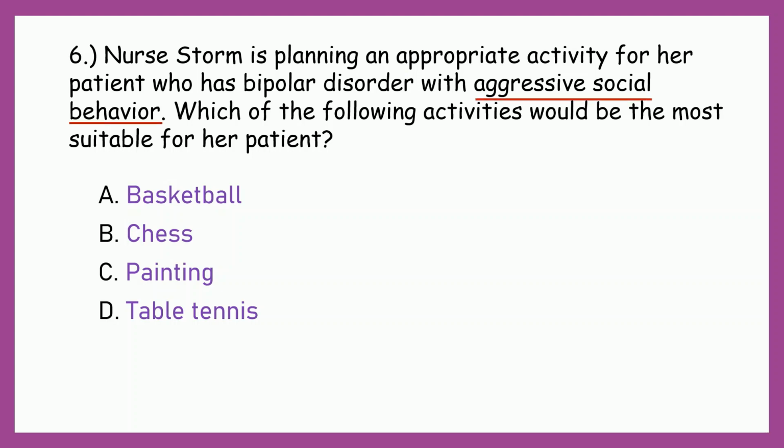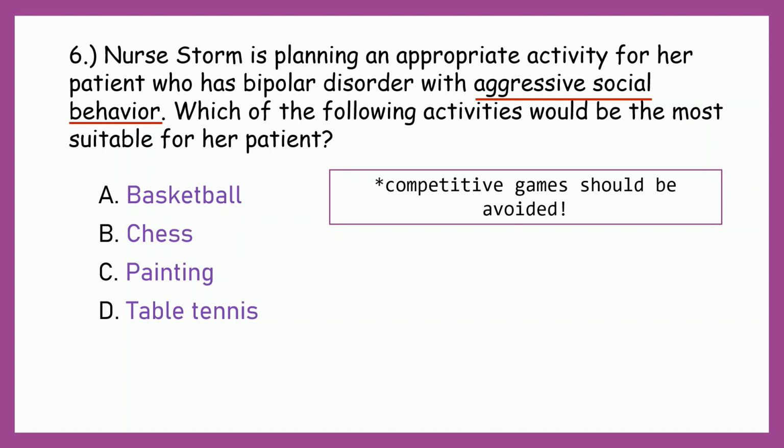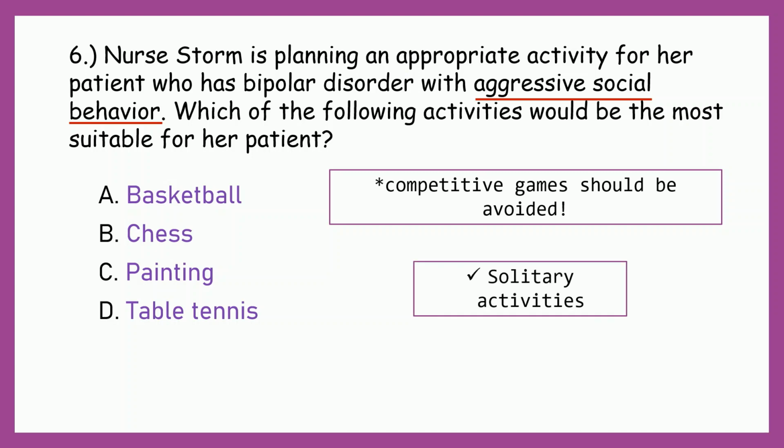To a patient with aggressive behavior, competitive games should be avoided because it can stimulate aggression and increase psychomotor activity. The appropriate activities are solitary activities that require a short attention span with mild physical exertion, like writing a journal, walking in the garden with the staff, and painting. These activities minimize stimuli and provide a constructive release of tension. Therefore, the correct answer is letter C.